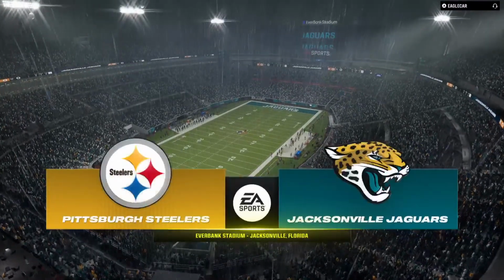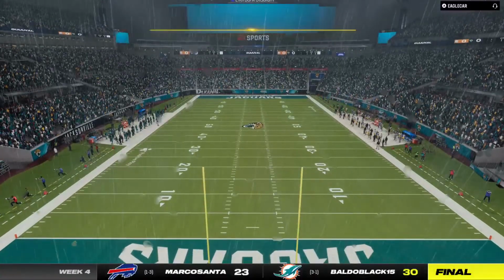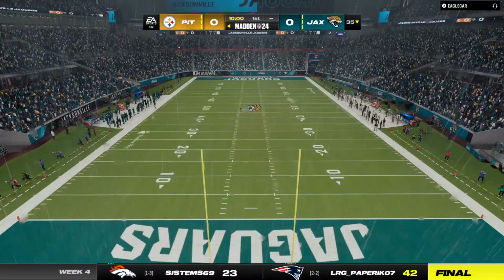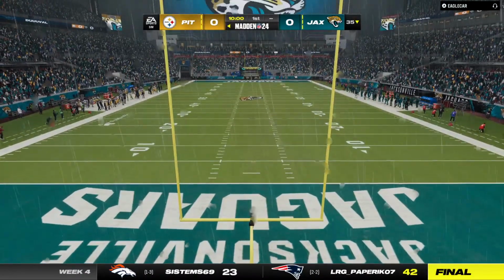Tropical moisture in the air tonight. We're in for a wet and rainy one under the lights here at Everbank Stadium in Jacksonville. Tonight we finish off Week 4 with a good Monday night matchup, as it'll be the Pittsburgh Steelers taking on the Jacksonville Jaguars.